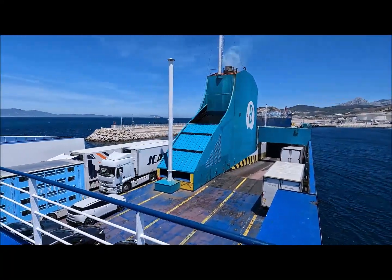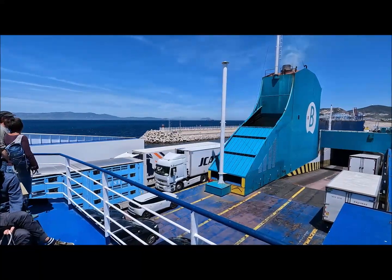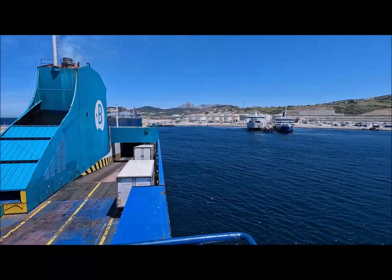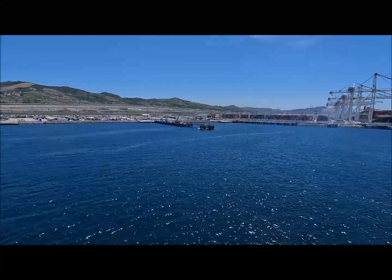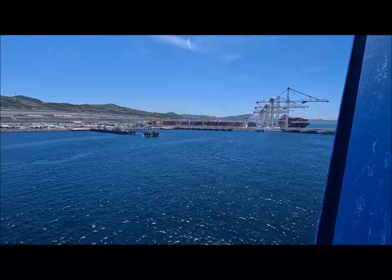Still see Gibraltar in the background and the Straits of Gibraltar there, and all the container ships moving through. But yeah, about an hour bobbing around in the oggin, in a queue, waiting to get into this harbour.